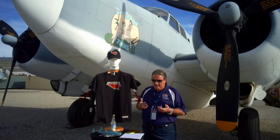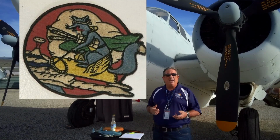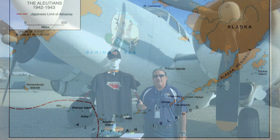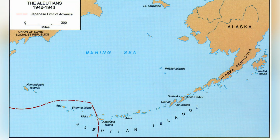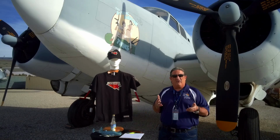The PV-1 from 1942 to 1943 was used by VP-135 as a patrol squadron. Now, they were up in the Aleutians. We're going to talk about that a little bit for a second. The Aleutian Islands were kind of, what do you want to say, the Japanese trying to draw away resources, I wouldn't say a sucker punch, but to try to get the Americans to go, oh my goodness, the Japanese are going to invade the Aleutian chain and then end up in Alaska. And that was really to draw off our attention.